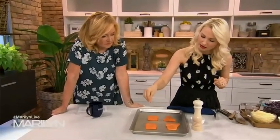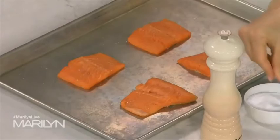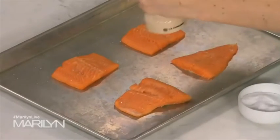So we're just going to give these guys a little bit of salt and pepper. And this truly is one of my favorite fish.